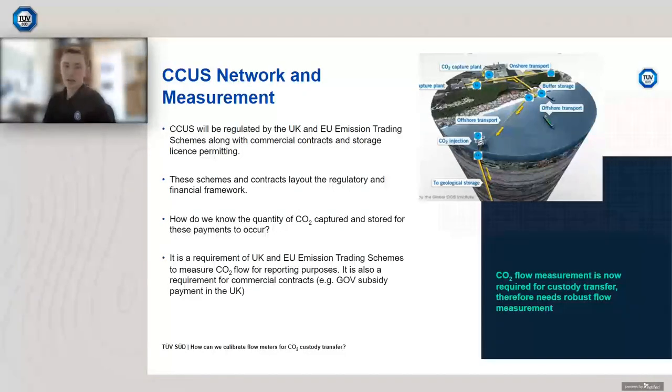So in the UK and EU, CCUS is financially underpinned by the Emission Trading Scheme, along with other commercial contracts for the storage and licences. Essentially, this means that the emitters who capture their CO2 are paid via subsidies per kilogram of CO2 they capture. This leads to quite an important question as to how do we quantify the amount of CO2 which they capture for these payments to take place.